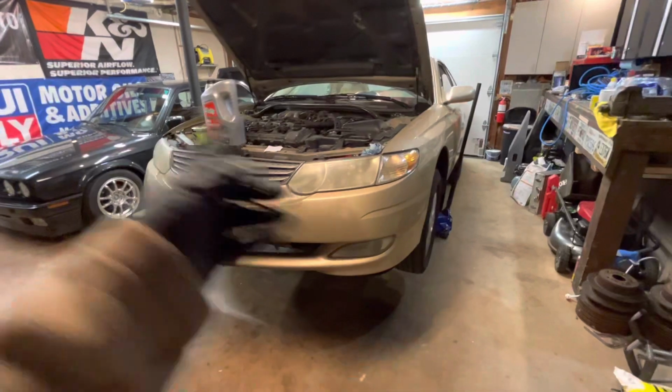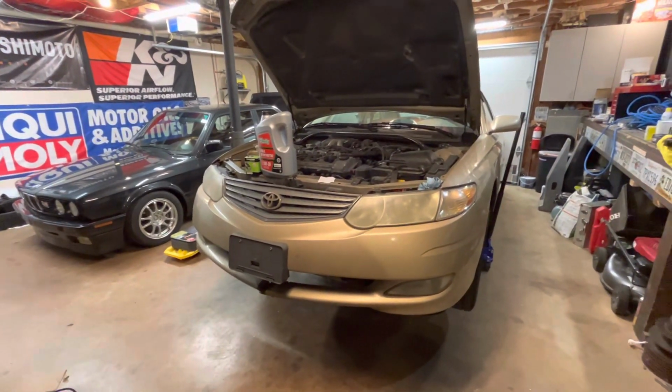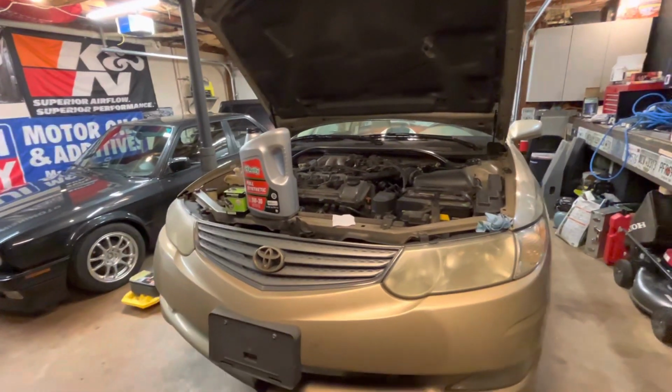As you can see here, I've got jack stands in the jack and the car's in the air, albeit it took me less than 5 minutes to do that. That is time. And then, of course, there is the actual time of you changing the oil.